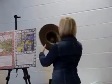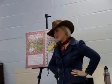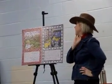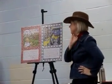Well, I brought along my special cowboy hat, which I bought in the Wild West of Wyoming, and I'm putting it on to read the country bear's side of the page. Because if you look at that country bear, I'd say he's got a problem. Let's read and find out what it is.